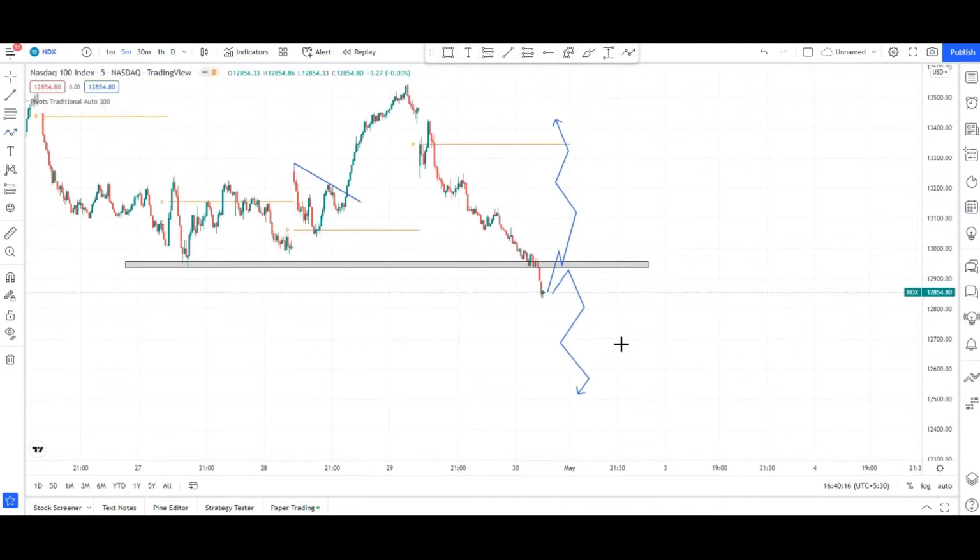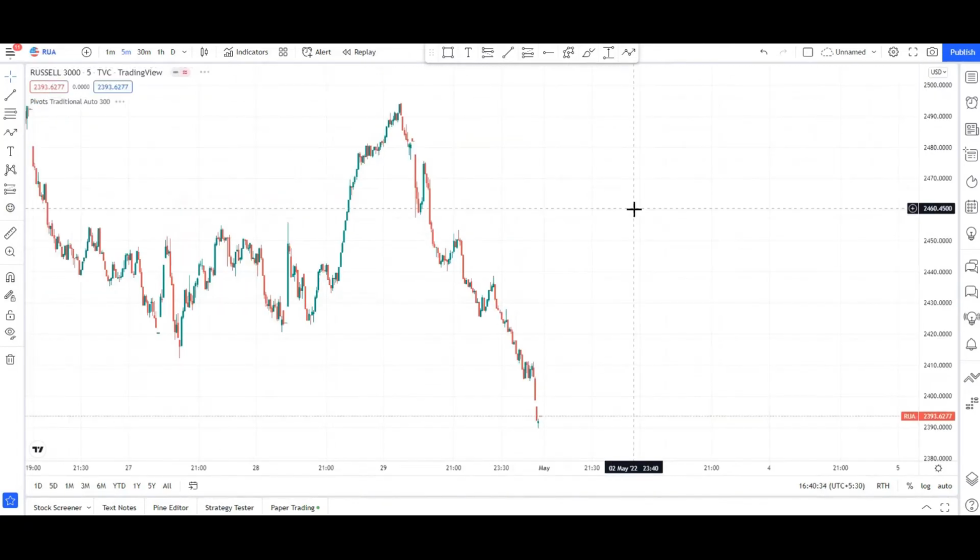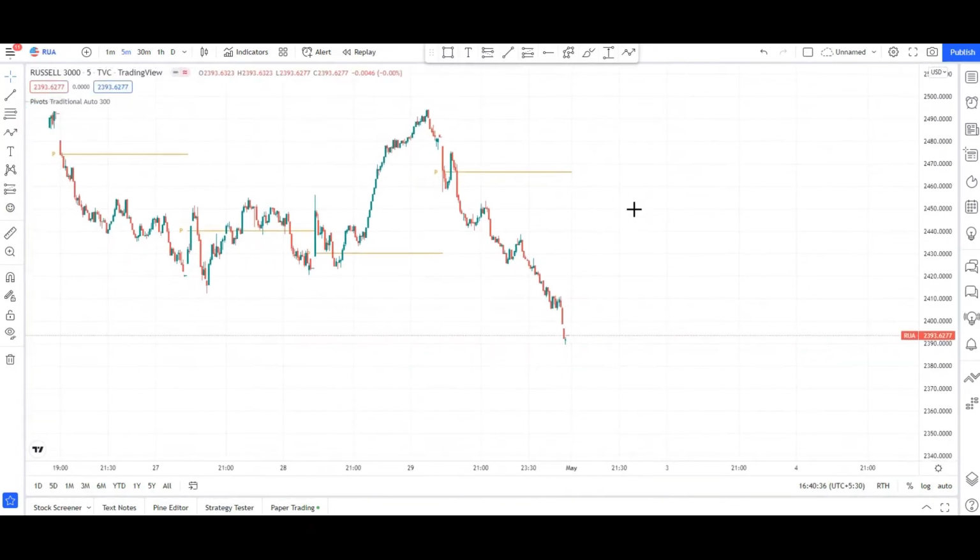Okay guys, you have to book your minimum profit of 70 to 80% at the second target only guys, because this is the ideology, because we do not want to lose anything. So we have to book our 70 to 80% at the second target, and the rest you can go for third and fourth target too. Okay guys, we can see for Russell 3000, Russell 3000 also like that only guys.